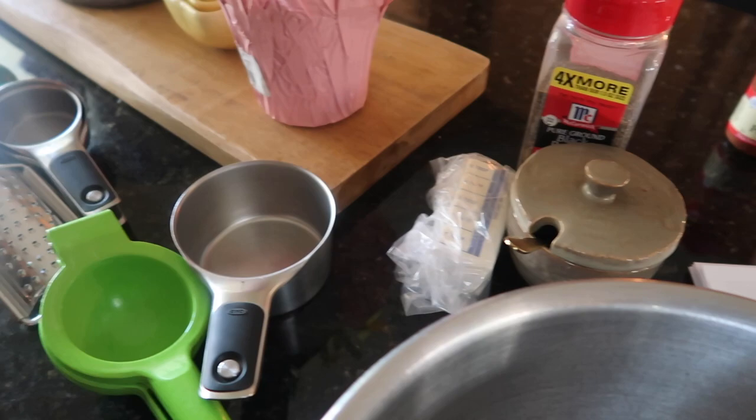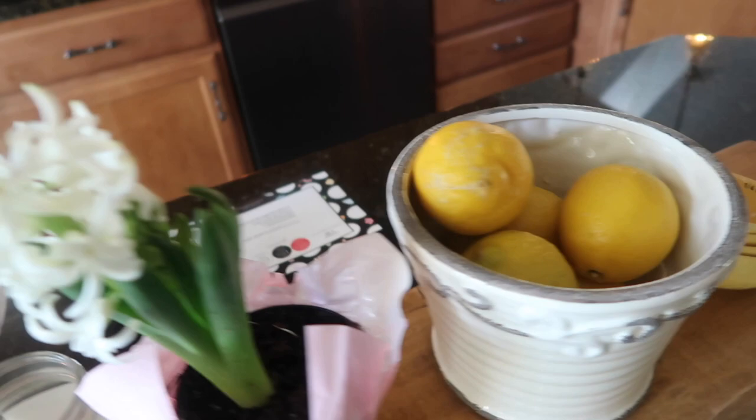Did I show you guys my pretty little flowers I have here? I think this looks so pretty.